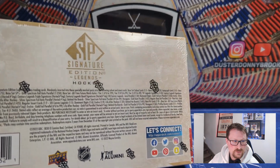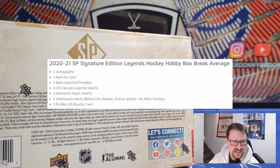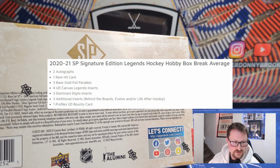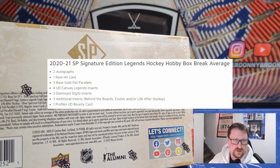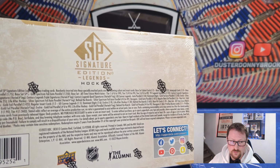So yeah, the box breakdown, you're gonna get 2 autographs, 1 rare hit card, 3 base gold foil parallels, 4 UD Canvas Legends inserts, 3 dominant digits inserts, 3 additional inserts, which are either behind the boards, Evolve, or Life After Hockey, and 1 profiles UD bounty card. So I've seen you can get 2 bounty cards though. That may be considered a rare hit if you get 2, hopefully not, because I'm not gonna be going for the bounty.